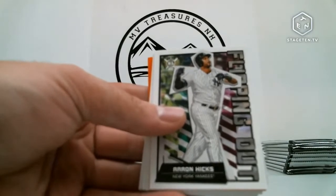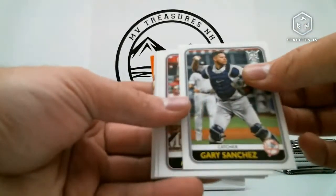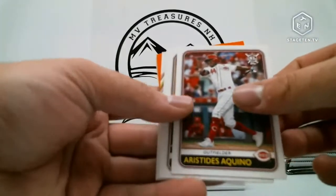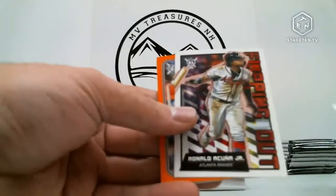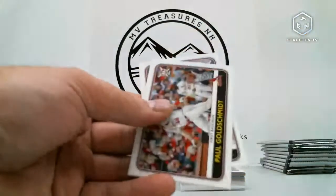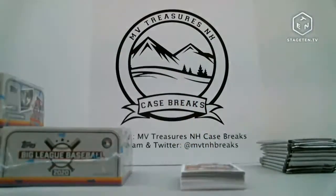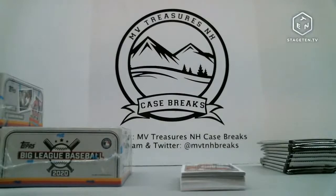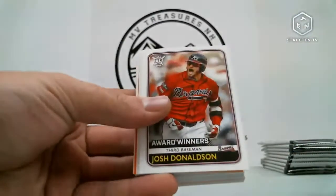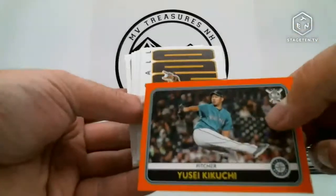Flipping out, Aaron Hicks for the Yankees. Orange, Patrick Corbin for the Nationals. Aristides Aquino, rookie for the Reds. Flipping out, Ronald Acuña Jr. for the Braves. Here's an orange, Yordan Alvarez for the Astros. Here's a Bo Bichette, rookie for the Blue Jays. Here's an orange, Kikuchi for the Mariners.